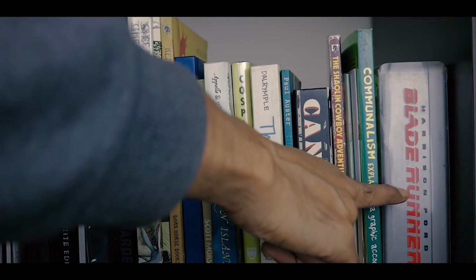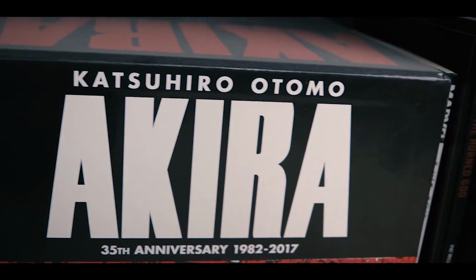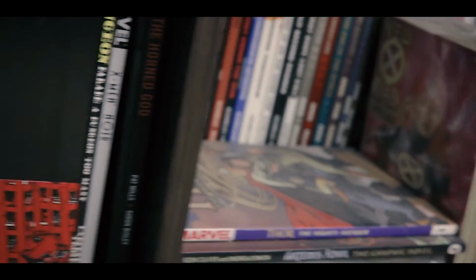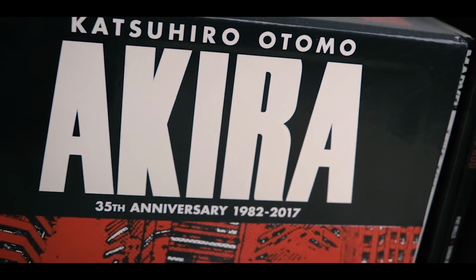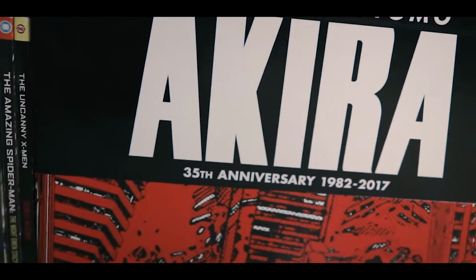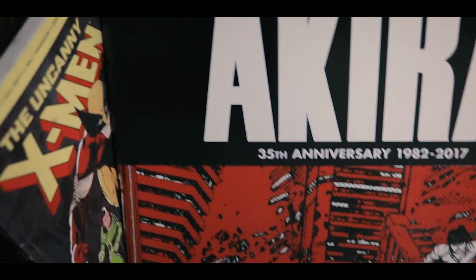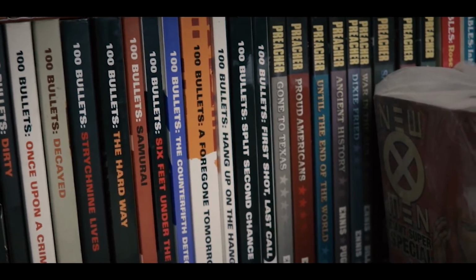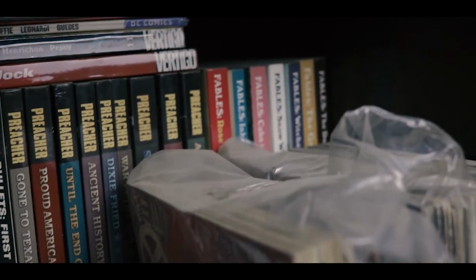The Blade Runner over here is not a comic, that's a DVD box set. And right at the bottom here, unfortunately, I'll have to take you handheld for this last, final, and very quick look. I have over here the Akira 35th anniversary box set, which is the subject of one of my earliest videos. On the sides, I have some Marvel trade paperbacks, including these tiny digest-sized ones. And over here, I have some of my old Vertigo trade paperbacks, the complete 100 Bullets, the complete Preacher, and extra copies of Fables. So that wasn't too bad.